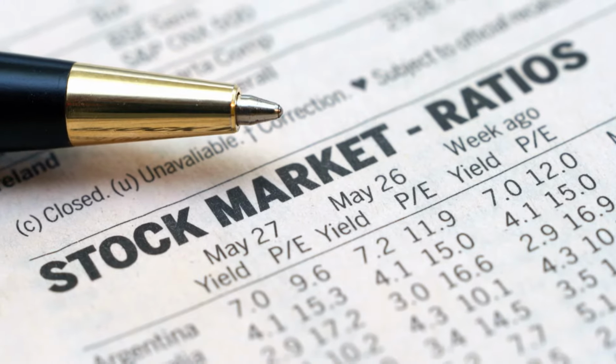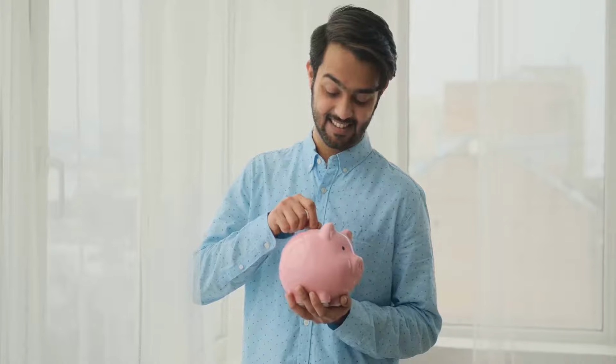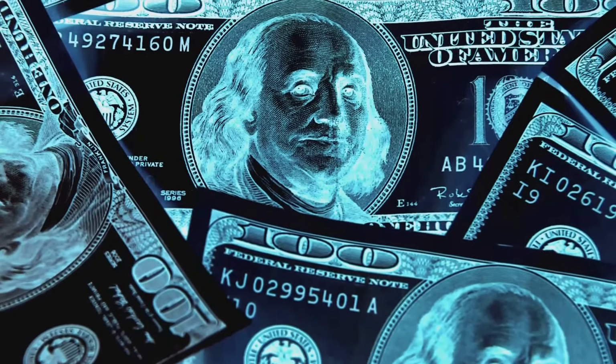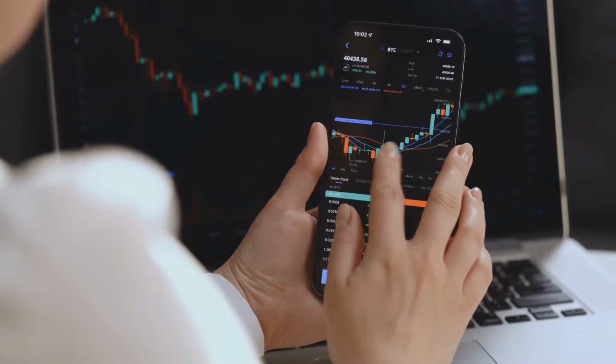ETFs also tend to have lower expense ratios compared to traditional mutual funds, making them a cost-effective way to invest in a diversified portfolio. They offer flexibility, transparency, and a wide range of investment options, making them suitable for both novice and experienced investors alike.